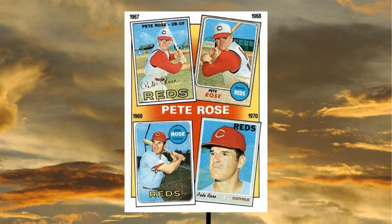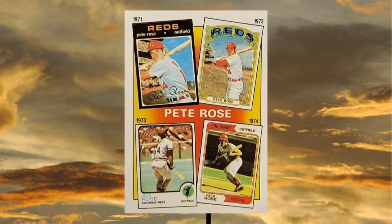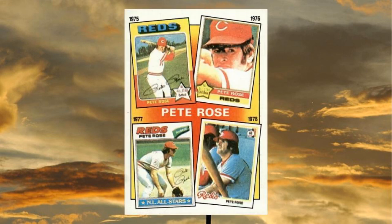Number 5. 1986 Topps Pete Rose Special, number 3. This one continued the Rose tribute, showcasing the Topps cards from 1967 through 1970. Value $10 to $20. Number 4. 1986 Topps Pete Rose Special, number 4. The next entry in the Rose Parade, taking us from 1971 through 1974 Topps issues. Value $10 to $20.